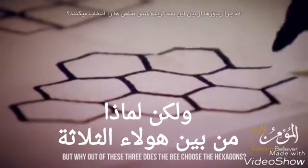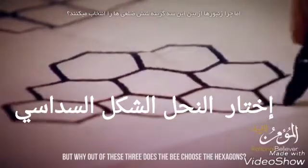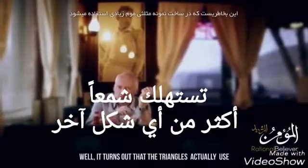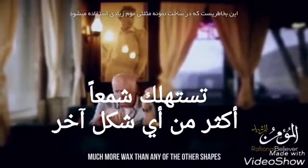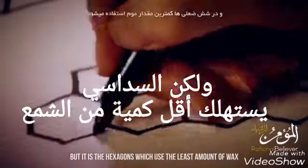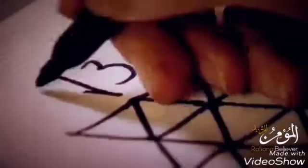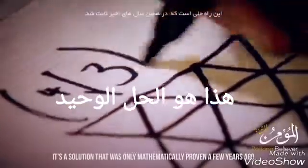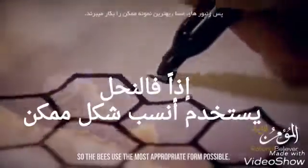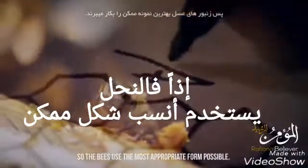But why of those three does the bee choose the hexagons? Well, it turns out that the triangles actually use much more wax than any of the other shapes. Squares are a little better, but it's the hexagons which use the least amount of wax. It's a solution that was only mathematically proven a few years ago. So the bees use the most appropriate form possible.